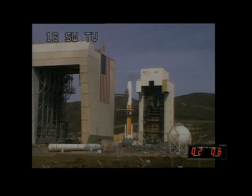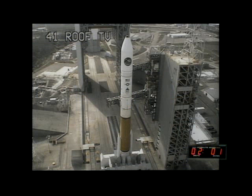CBC LH2 at flight pressure and flight level. T-minus 2 minutes. JPA script. This is Delta Mission Control. T-minus 1 minute, 55 seconds, and counting. And the countdown continues to look good, progressing as expected, moving towards T-zero as planned.